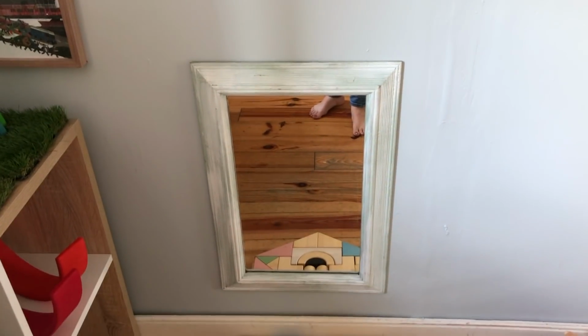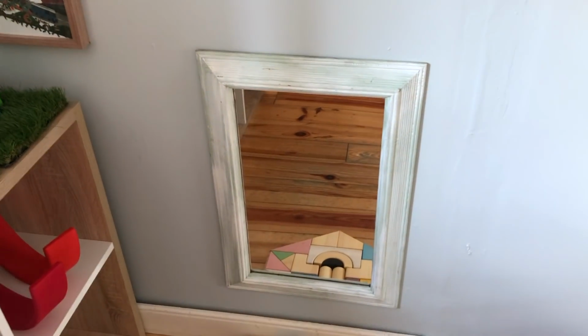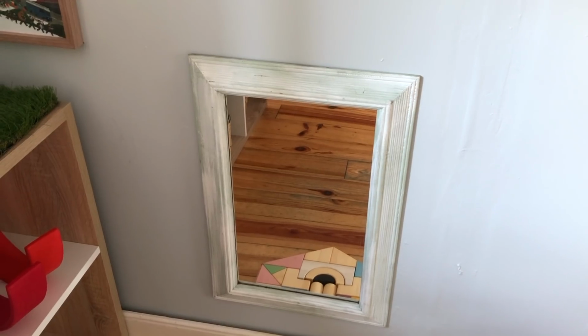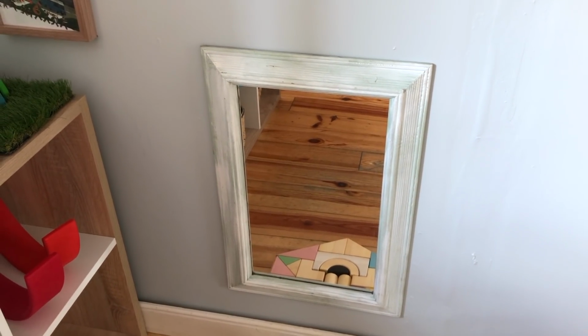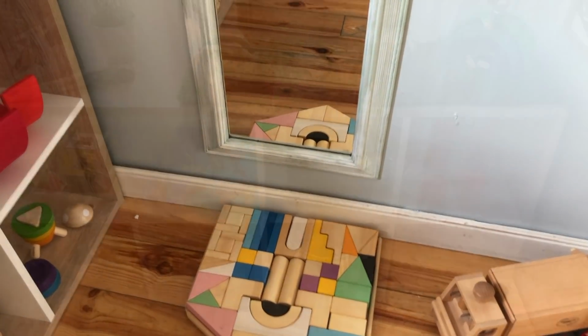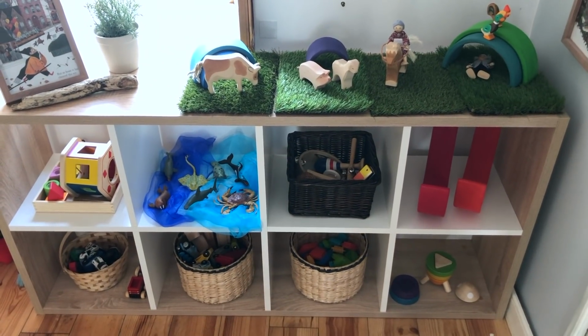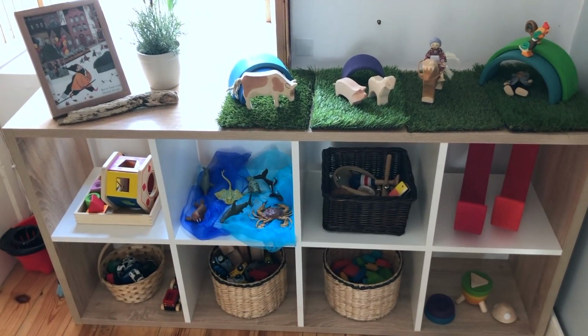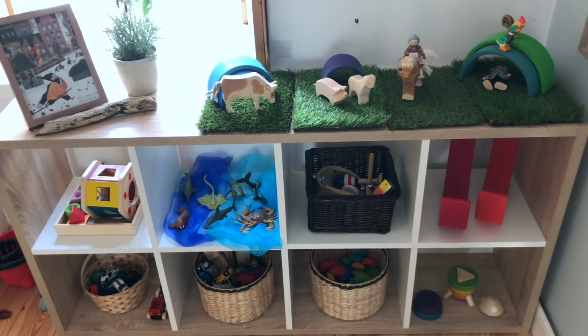He has his mirror upstairs, and oh, that's my lovely feet in the mirror. So I just thought I'd bring the mirror down so that he can really see himself. So it's really, really low. And then he can kind of build blocks in front of it, whatever. And then here I have my unit that has completely been reworked for this toy rotation.